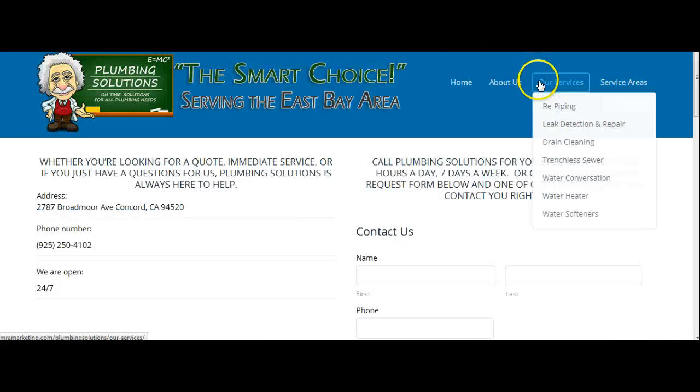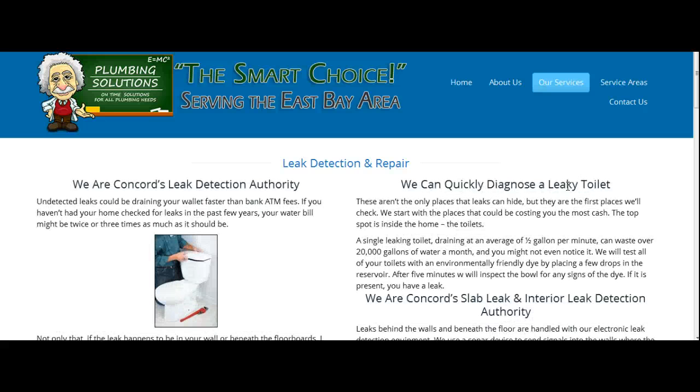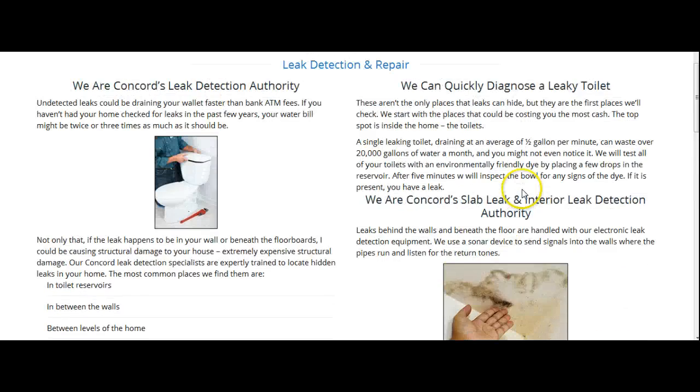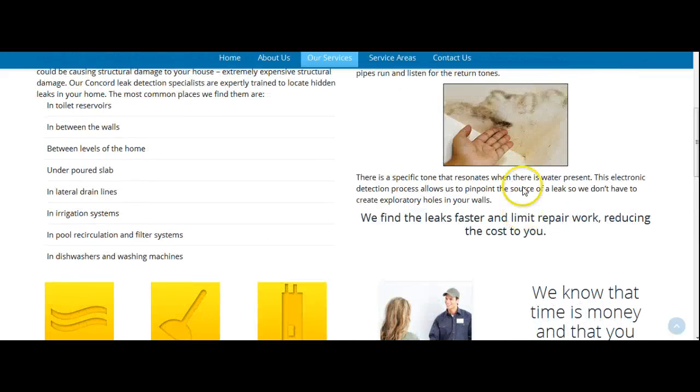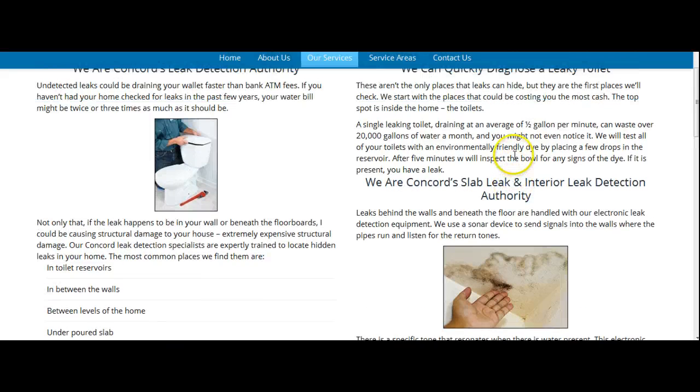And we can go ahead and go through here. For example, all of these services I transferred over. This website is a responsive website, meaning it will resize itself for tablets and mobile devices. All of the features work regardless of the device. So the contact form works whether it's on a tablet, mobile phone, or desktop. You can see here this is the leak detection and repair page.